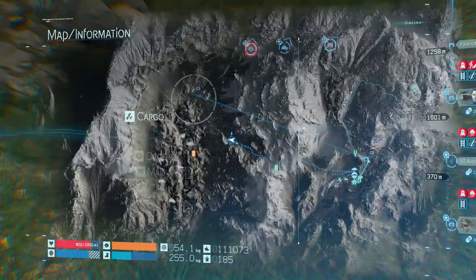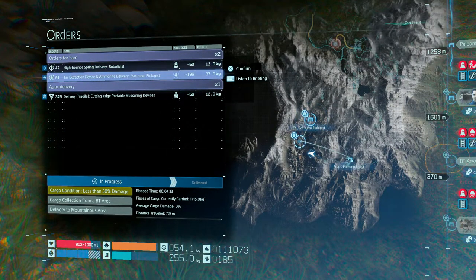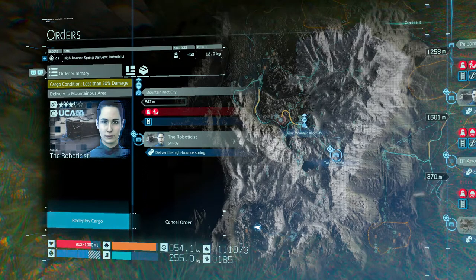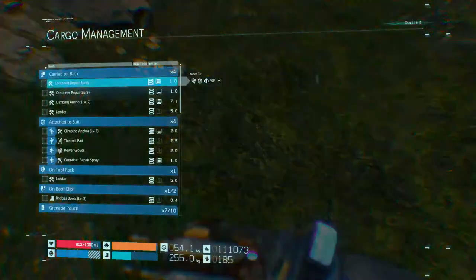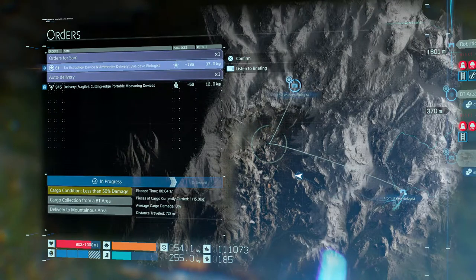Alright, what's in our order here? Tar device. High bounce spring delivery? What? Okay. Can we just cancel this? Cancel. That's what that was. That was that thing forever ago that I didn't know what to do with because I can't get rid of it. And I just dropped it because I didn't want it anymore. Okay.